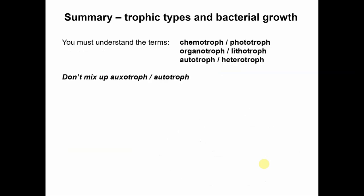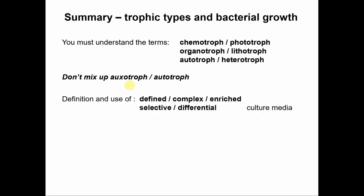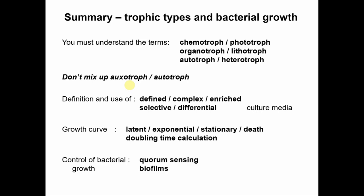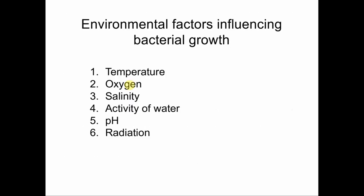So this is kind of the end of the first part here. Just to go back to what we saw about trophic types: chemotroph, phototroph, organotroph, heterotroph, etc. One big thing here, never mix up auxotroph and autotroph. It's very easy to do because they are so similar. An autotroph can fix inorganic carbon, uses CO2. Auxotroph means that it lacks the ability to produce some particular growth factor. So this one, you could easily mix those up. Definition and use of different types of media, growth curve. You have to know how to perform doubling time calculation. And quorum sensing, very important for producing biofilms.